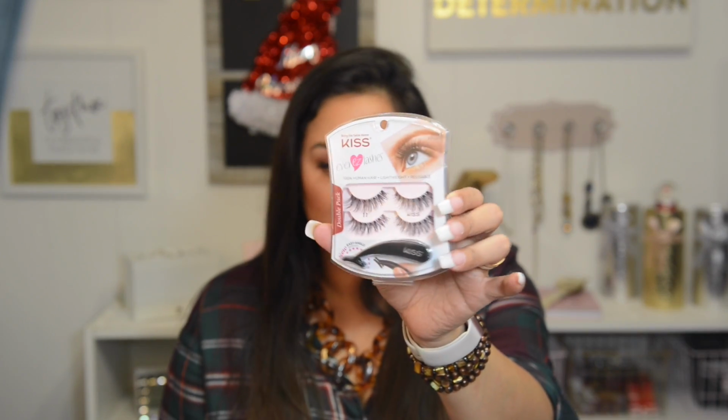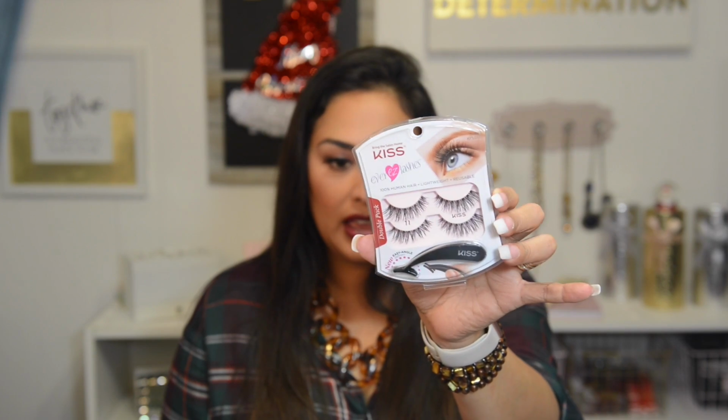But this right here are the Kiss lashes in number 11. I have heard about these lashes many times, and I thought to myself, okay, you know what? I'm going to try them. I think Walgreens was having a buy one, get one half off sale. And these are very similar to the Ardell Wispies. So if you've not tried the 11s by Kiss, try them. I've tried them since buying them, and they are fabulous.